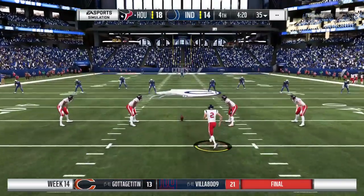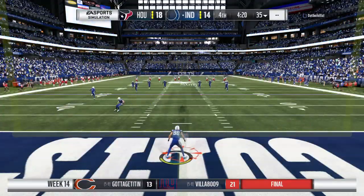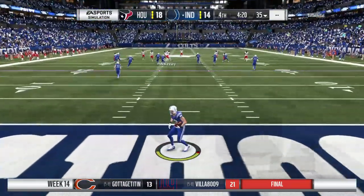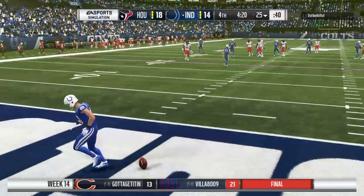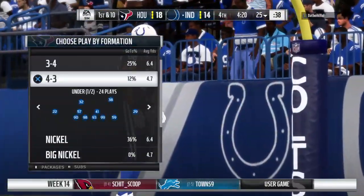Tavecchio now to kick this one away. This is fielded a couple yards deep. And no run back here. This will be a touchback, and it comes out to the 25-yard line.